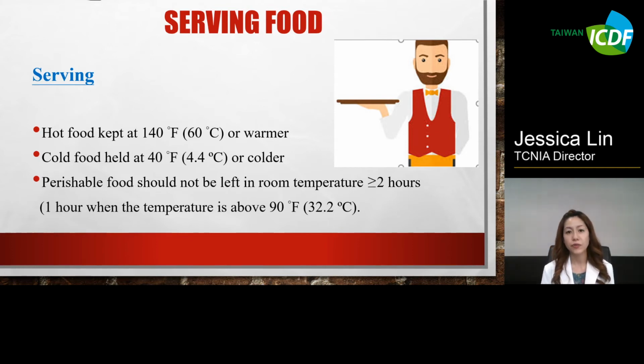Perishable food should not be left at room temperature for more than 2 hours. And if the food is left out in an outdoor situation, then it should not stay in that kind of temperature for more than 1 hour. If you're not sure, just throw it out. If you're not sure how long this food has been at room temperature, throw it away, don't eat it.